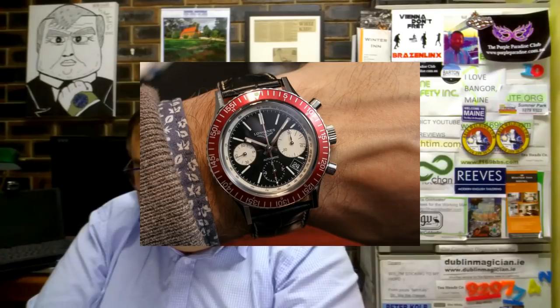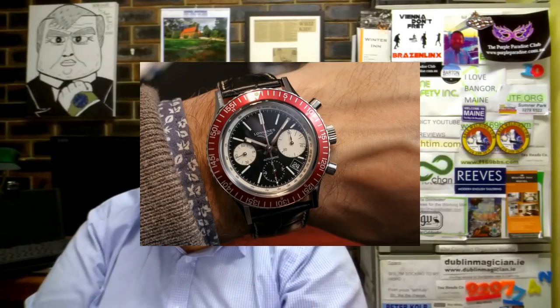The Longines Heritage Diver. I gotta be honest with you. A lot of Longines are garbage, but this here, okay, it's an ETA, okay.